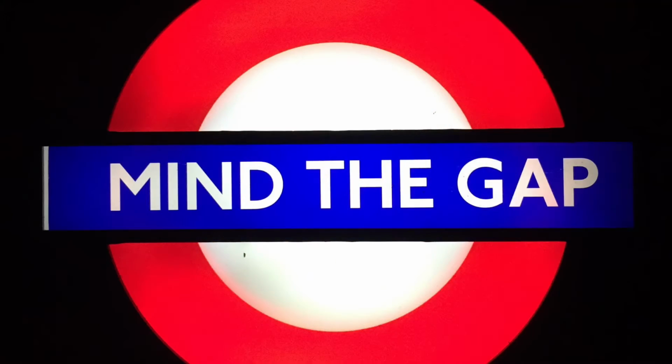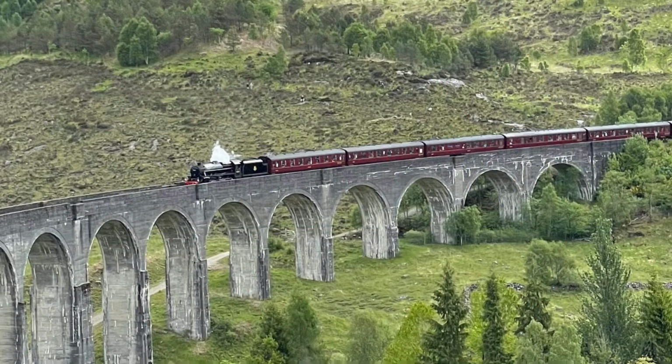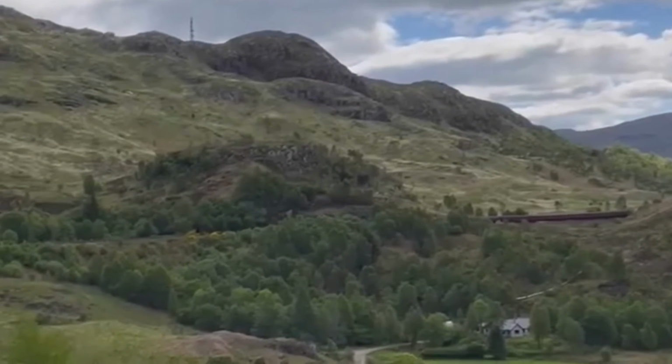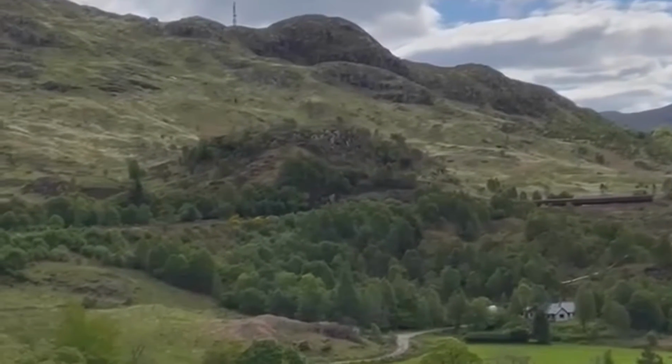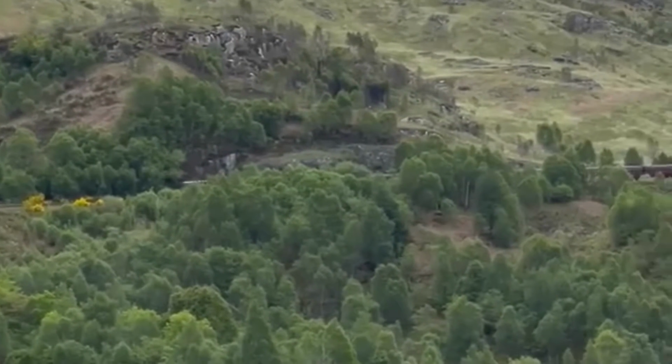Don't you just hate it when people go and do something fun without you? Well, my brother and his girlfriend went up to Scotland and stopped at the famous and iconic bridge from the Harry Potter movies. For those that don't know, yes, Harry Potter, a lot of it was filmed up in Scotland. Now, my brother and his girlfriend were able, I don't know how long they waited to capture it, but they captured the steam engine going over the bridge.